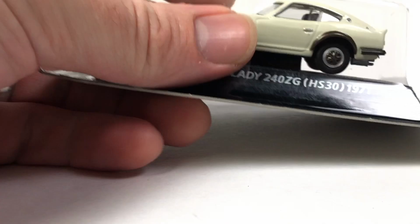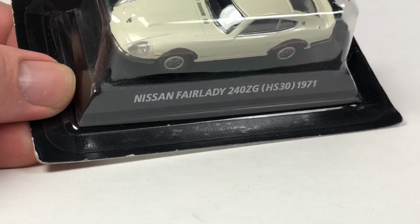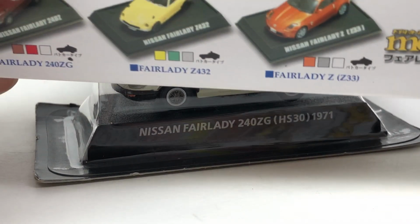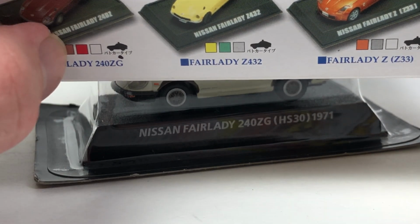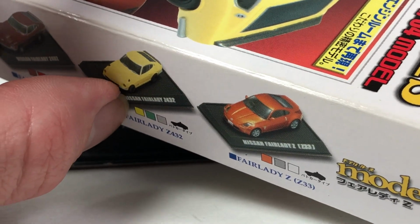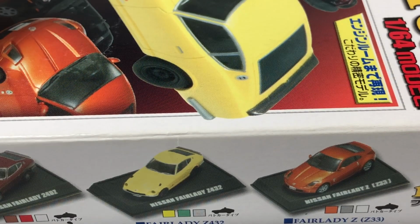Let's go ahead and take a look at the Konami. So here's the Konami. The Konami's in white. We got a very similar car here, the 240ZG, 1971. I don't think they say what year this one is. It just says Fairlady 240ZG. Oh, and by the way, there are different colors it looks like it's available in. This is the brown one. There's a red one and a white one, and then this is available in yellow, green, and gray, it looks like. I don't think I'll get any of the other ones.